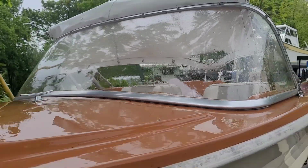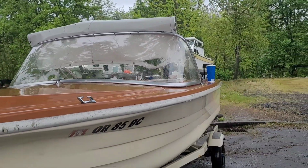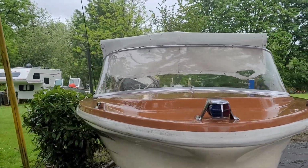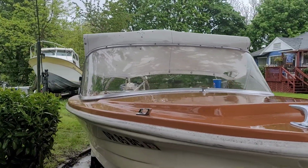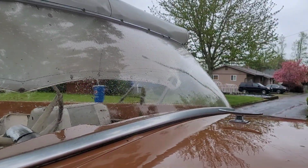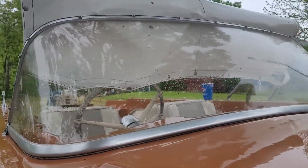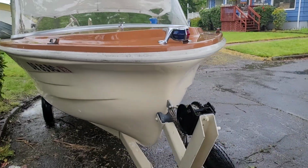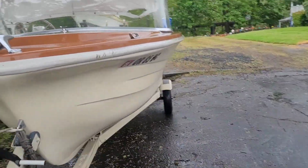A lot of these boats that I've ever seen, it's Lexan or plexiglass. That's an actual piece of glass on there, which is astonishing to me. And it's crystal clear. That right there makes it worth it. That is a beautiful piece of glass. Incredible. So in its heyday, this was a high dollar machine.